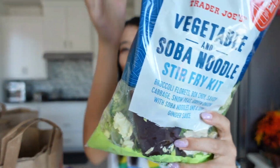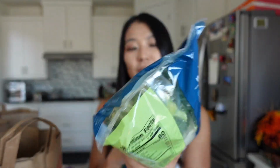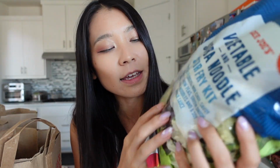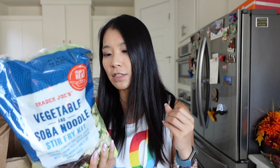This one is brown rice, which is healthier than normal rice, and we also get the soba noodle, which has a great texture as well. My husband actually bought the brown rice kit, but I like the soba noodle better, so we bought this one as well. The noodles are in this little bag, and then there's the sauce in this bag. Everything is included. I really like the soba noodle. It's not a regular flour noodle. It's a different texture.